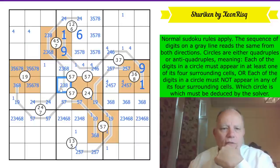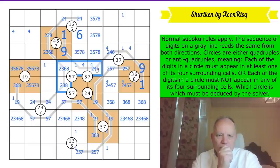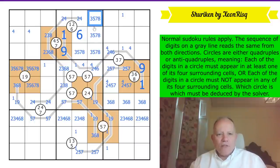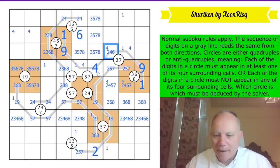Two and four are outside, so these include two and four. Oh, come on, come on, come on. What next? Two and four in this column. Pencil marks rule out quite a few cells. And that is ruled out by the orange marking. So 2 and 4 must now be in these remaining cells. There we go. That's a 2. That's a 4.